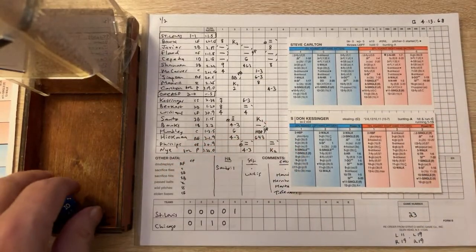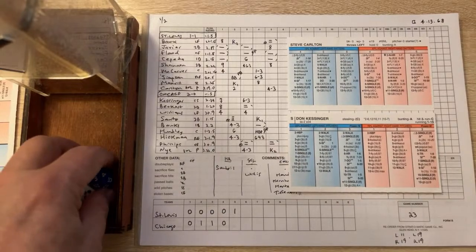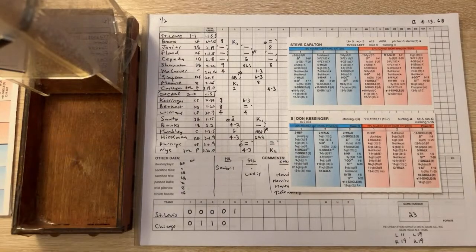Here's Kessinger. You're off today, John, but you work tomorrow. Is that how it works for you?